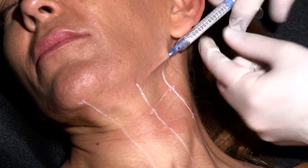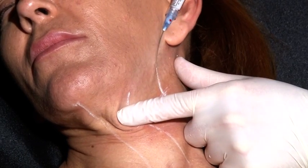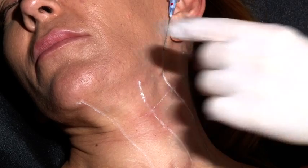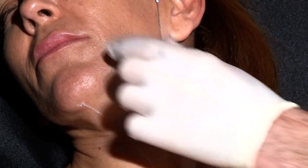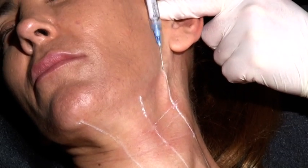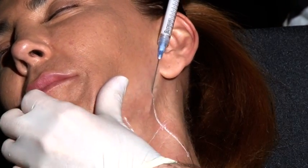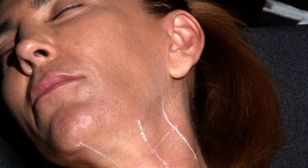Now, this is 25% Radiesse and 75% diluted lidocaine. So it injects very easily. Are you okay? Mm-hmm. So with two retrogrades, I actually did already almost a little bit too much. So from the first entry point, I want to inject approximately 0.5. And I'll tell you why.